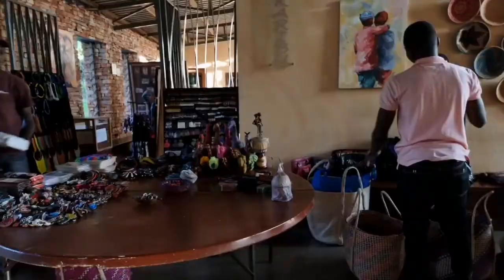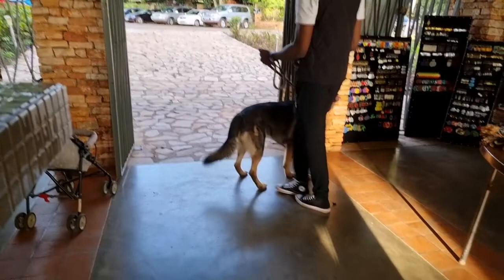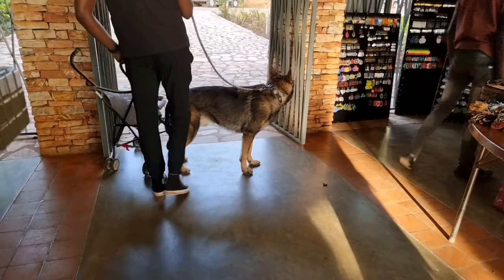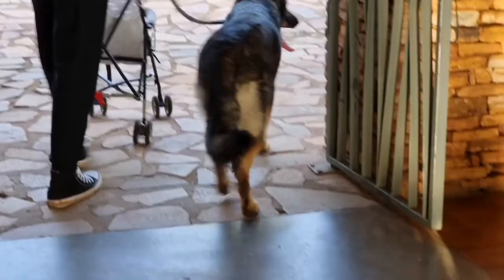So guys, when we enter, there are so many nice crafts and everything, and there was a big dog, a German Shepherd. I love dogs. So I really wanted to touch the dog, and then I told Mom, please shoot that dog. It looks so cute.